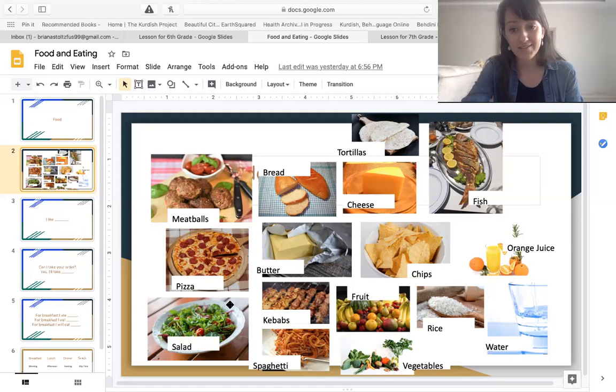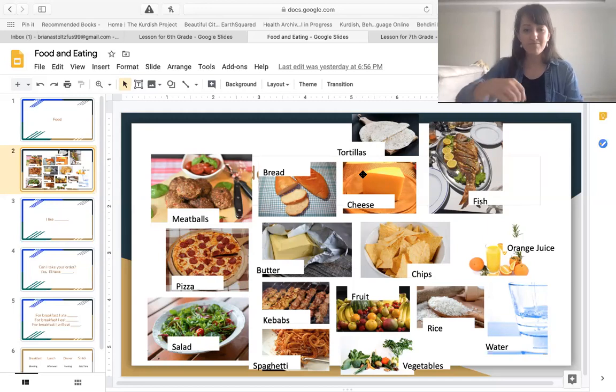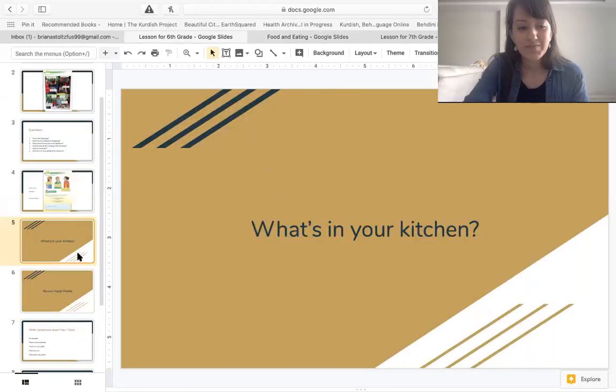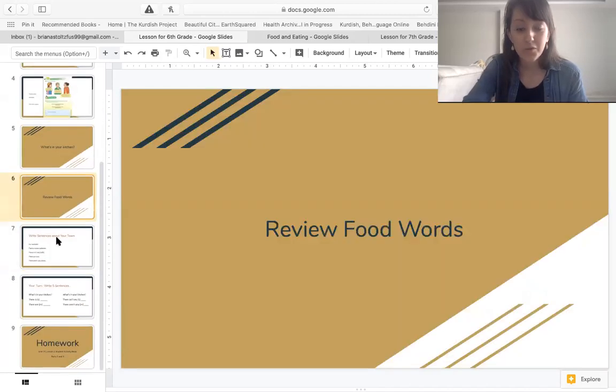There is some salad. There are some meatballs. There is fish. There are some tortillas. There is some bread. There is some cheese. You practice. Try to remember all these food names. Say there is some water, there is some butter, there is some tortillas. And then create some sentences using there is.